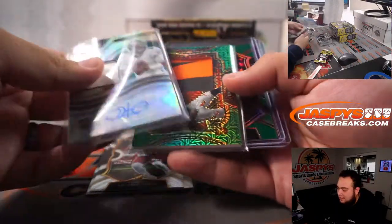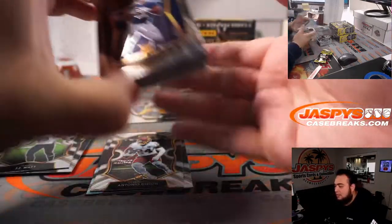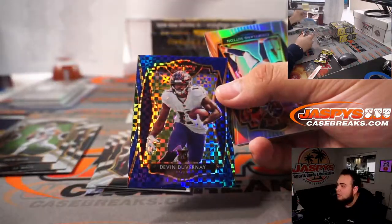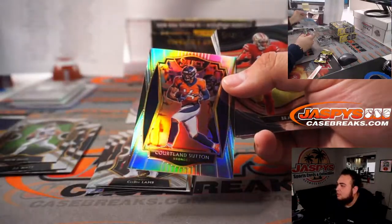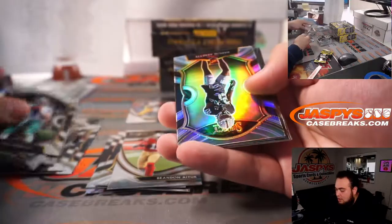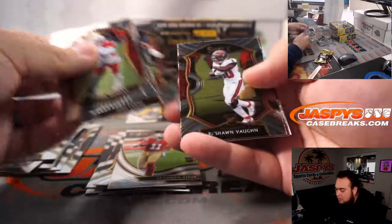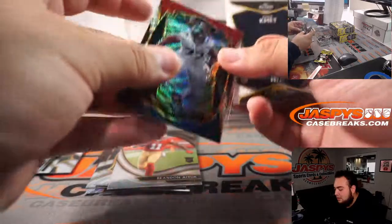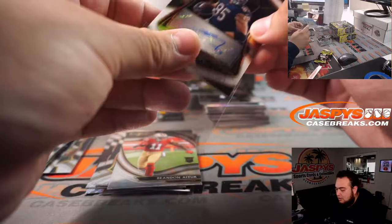Jalen Hurts. Out of 5, T. Higgins. CeeDee Lamb out of 5, Jalen Hurts. Michael Pittman Jr., CeeDee Lamb. Devin Duvernay, blue. Cortland Sutton. Brandon Aiyuk field level. We got Damien Harris, silver. We got Becton. Little tricolor to 199 and Cole Kmet to 35. Looks really nice as well.